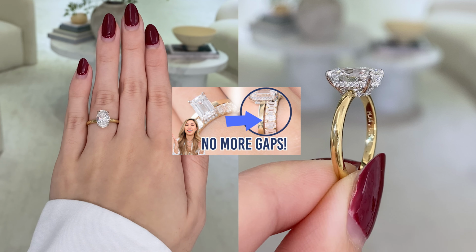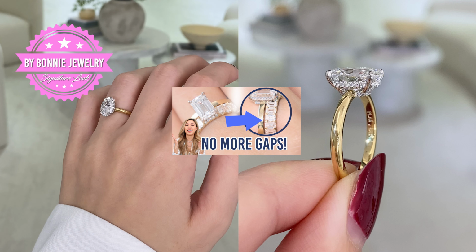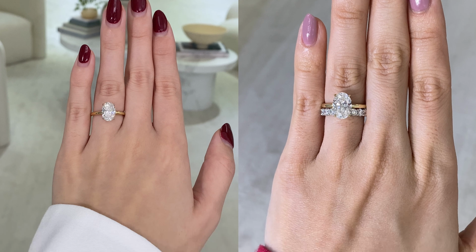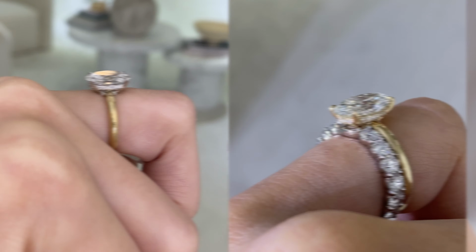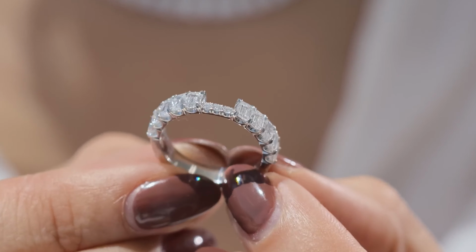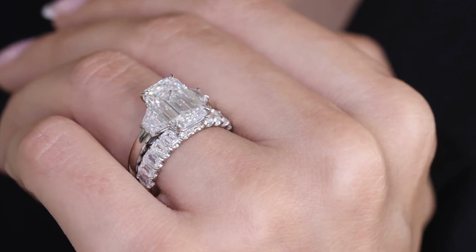So what you're saying is that you have a low profile ring, which is similar to our popular Hailey style ring, and you have a contour wedding band, and you're saying you can't wear the wedding band alone without the engagement ring because it has that contour. We have a solution for that. So I made another video where I made a contour band for my client for her large 3-stone ring.